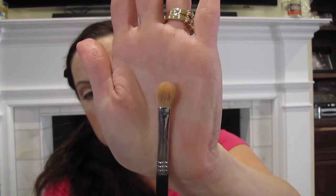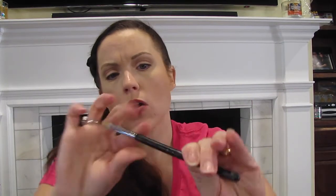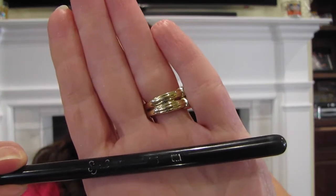Okay, let's talk about what I put the first color on with, and of course it's normally the Wet n Wild Brulee. It is a Sigma brush, and I can't make out the numbers, so I'm not sure. It is an awesome brush, and I love it. And I use this every single day. And again, it's so old, I can't even tell you what the numbers are because they are rubbed off. So I'm not sure. So sorry.